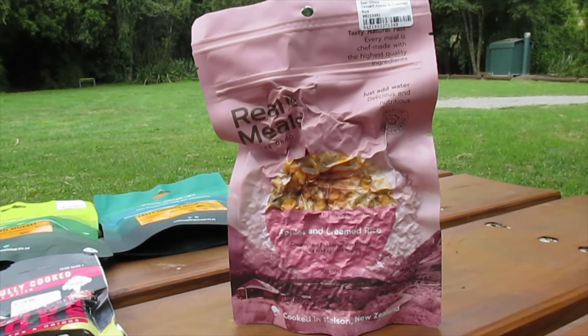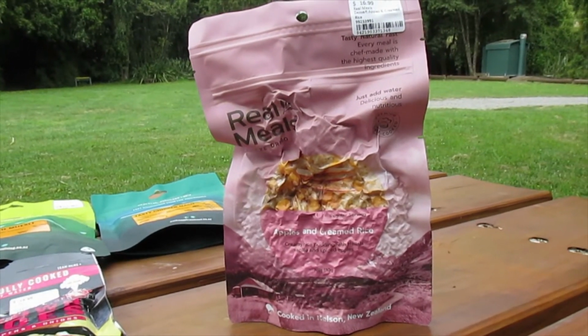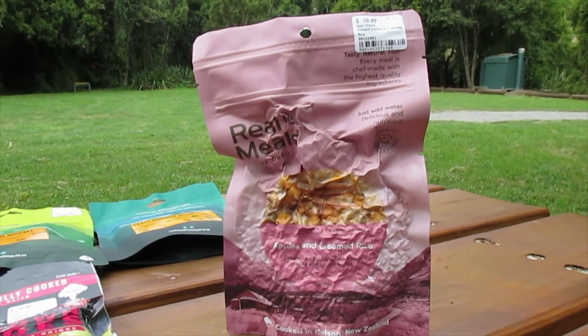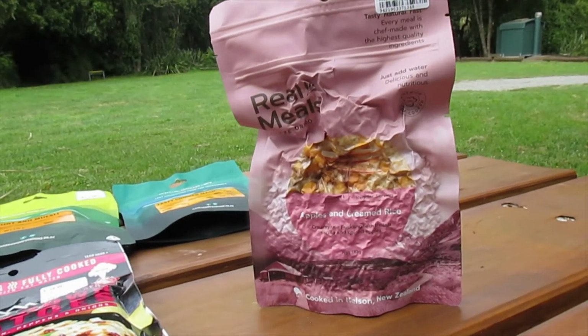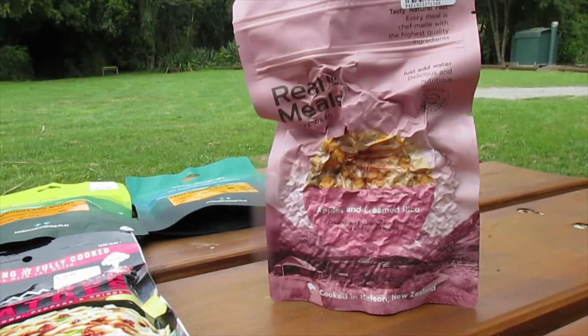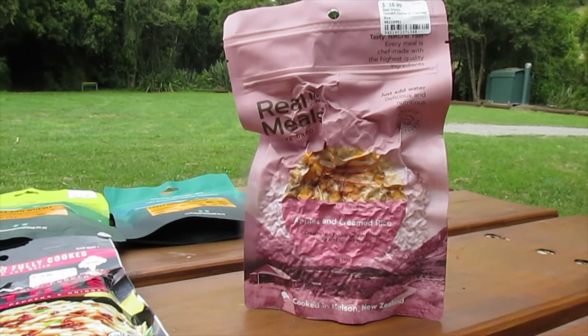The apple and cream rice, that's an excellent choice because it's got carbohydrates, it's got fats, it's got protein in it as well from the milk. Tastes good. So I take those when I have the option. I had one of those with me on the Heaphy Track and it was really nice. It was a really lovely breakfast.